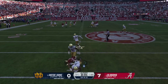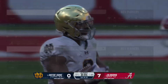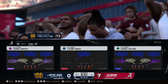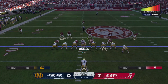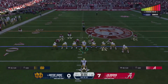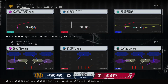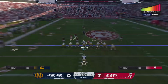And it's picked off. He throws it right into double coverage and pays for it. Brought down after a short return, but the interception gives the offense the football at the 40. And the Fighting Irish offense is back on the field. First play of the drive, they come out throwing. And it's incomplete. The defender arrived the same time as the football. And now it's 2nd down. Incompletion makes it 2nd and 10 from the 40.